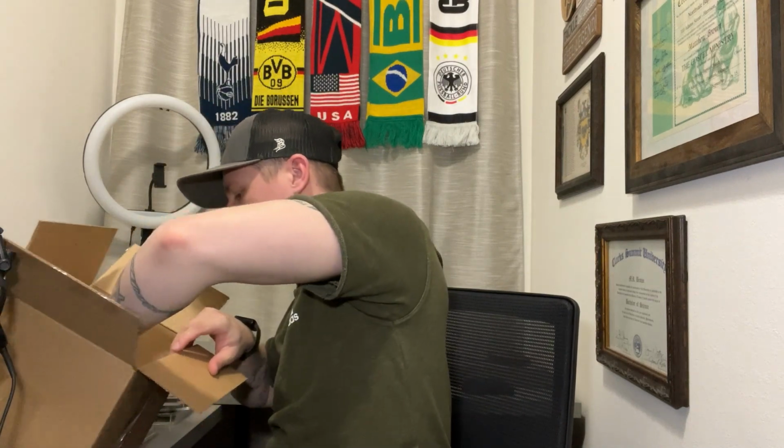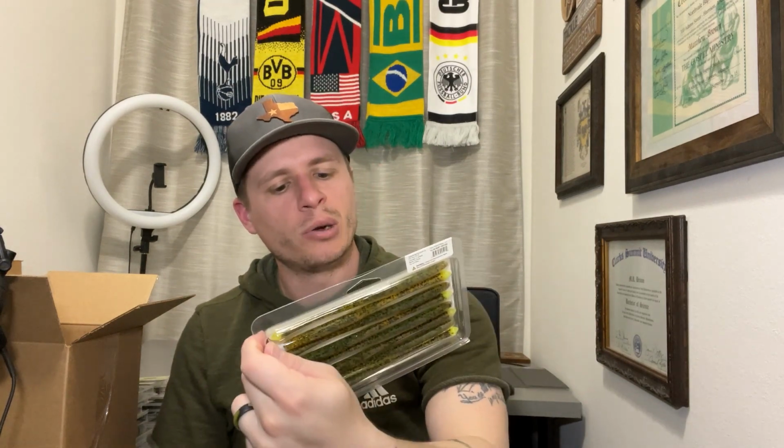And the last thing, oh no, not the last thing. This is the last thing. Finesse worm, the plasma tail. It is a 6.5 inch. So this is green pumpkin and plasma.